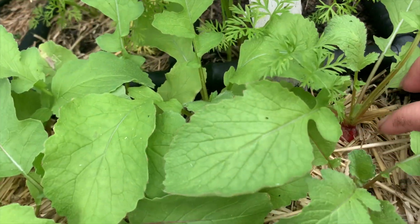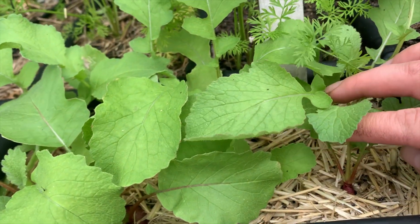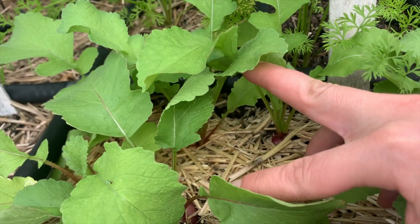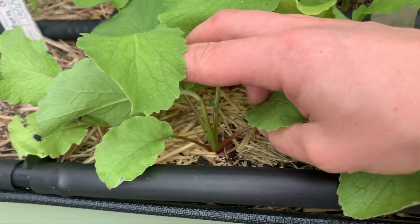You can see some of the shoulders popping up, like that looks good, just needs more time. There's a little root developing there. Same thing back there. A lot of them actually look really good. They just need more time. They're not quite ready yet.